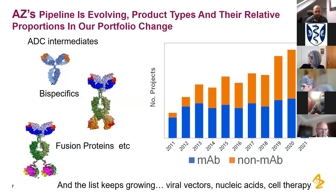And what I intend for you to get from this slide here is an idea that at least within biologics, there is a near constant evolution in terms of our portfolio. And to the left, you can see some schematics of different types of products, which are in our pipelines, and of increasing complexity, by the way. So I guess in biopharma, a standard would be the monoclonal antibody, which is typically referred to as a mAb. And this is changing. As you see, the mAbs were the predominant modality in our pipeline. And then we look to 2021, and the vast majority of products coming through, at least in biologics, are non-mAb. They're complex molecules. And the list keeps growing within our portfolio. We are looking at viral vectors, nucleic acids, cell therapy, you name it.